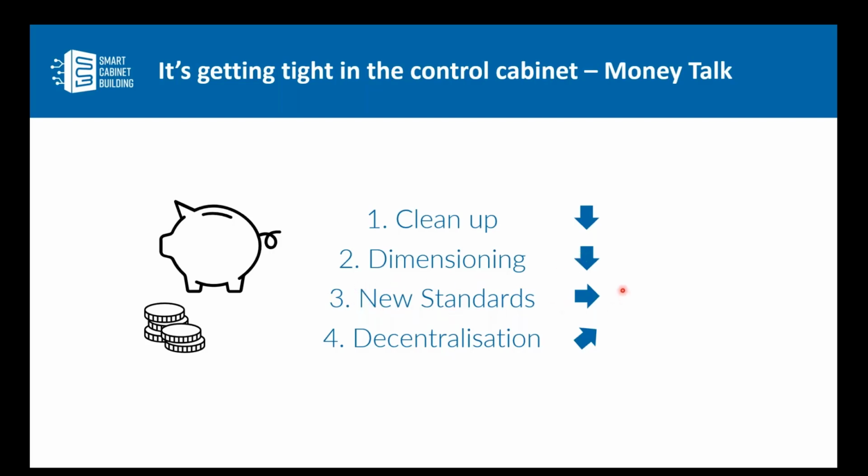When you implement the new standards, as I've shown you on the pages, the material you invest will be the same amount of money, so there will be no extra money. So this will be neutral. The only factor where the cost may go up is the decentralization, because for sure, if you take single functions out of a protected control cabinet and put them into decentralized small boxes, you have more boxes, you have more material, you have more isolation, more effort in that, and this will for sure bring the cost up at that point.